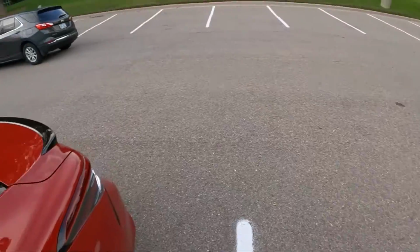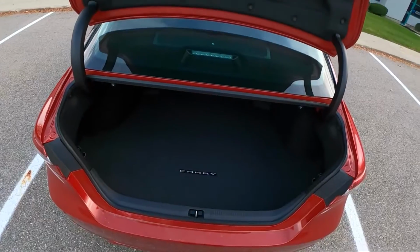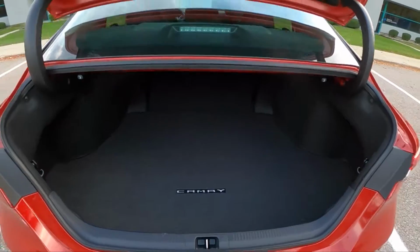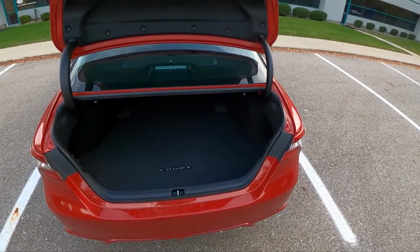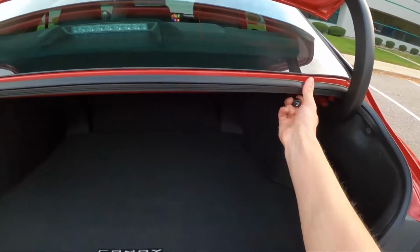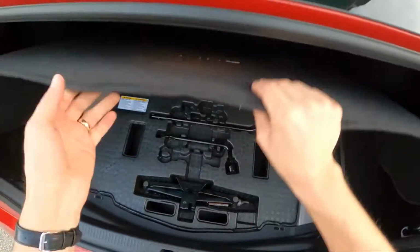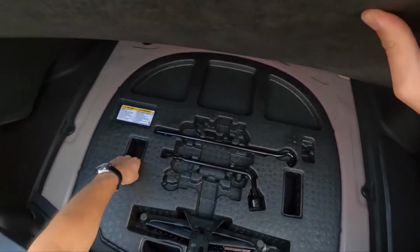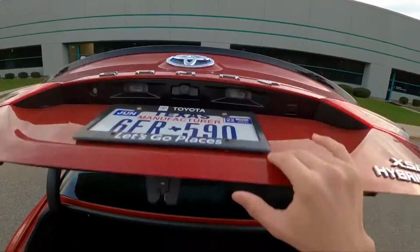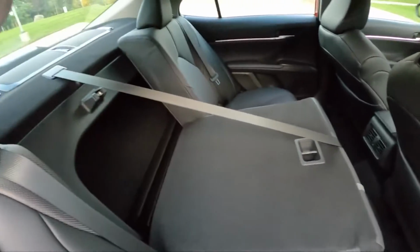Let's take a look in the trunk. Super wide opening. A lot of trunk space for a sedan. I mean, if you don't need a crossover, this is one of the sedans to get. It's super practical. You can even fold down the rear seats. Let's take a look and see what that's like. Do you get a spare tire? You do. It's right under there, underneath the jack and tire equipment. It's not a huge pass-through, but definitely something to work with if you need to put larger items back here.